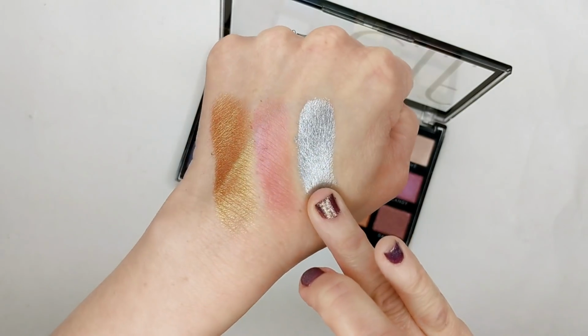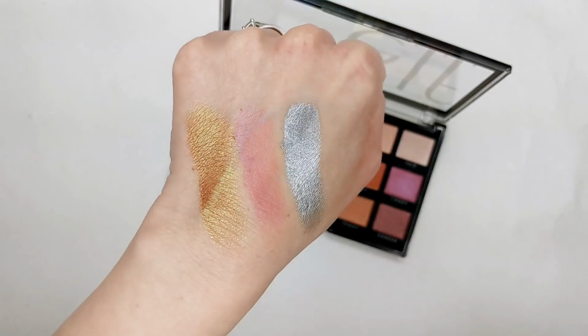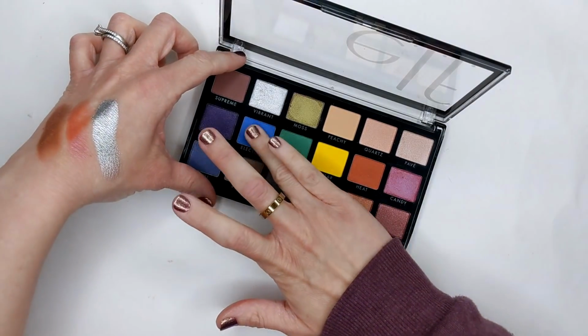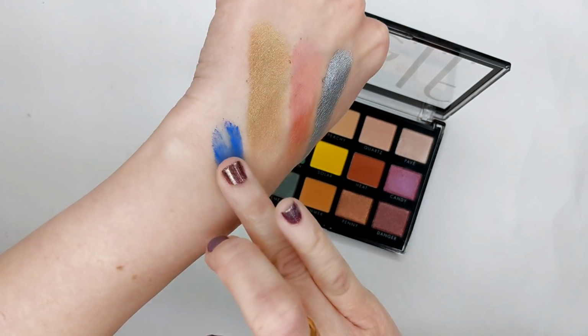Oh my goodness, look at how beautiful that is. That is like liquid metal right there. That is stunning. Let's try a couple of matte shades. Ooh, these feel so rich and velvety just dipping into the pan.